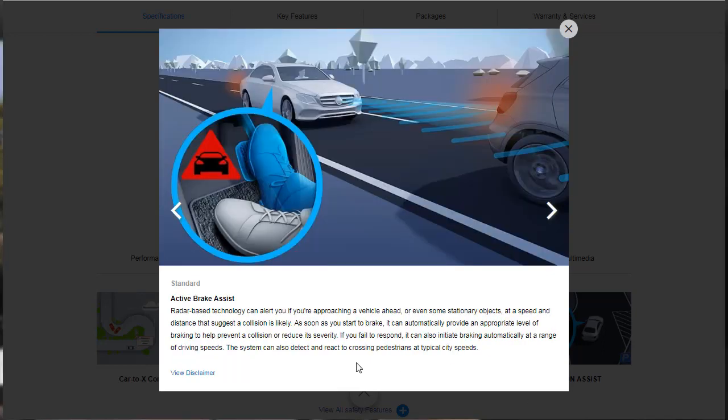I didn't say it, but on this active brake assist, which is standard, it's a pretty cool feature. It's a radar-based technology that, if it thinks that a collision is likely, as soon as you start to brake, it can automatically provide an appropriate level of braking support to help prevent a collision or reduce its severity.